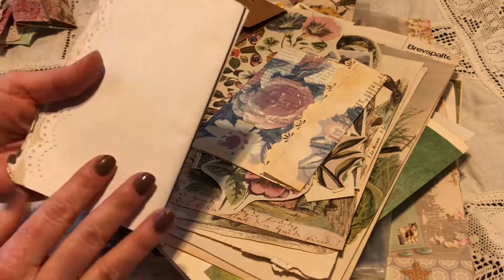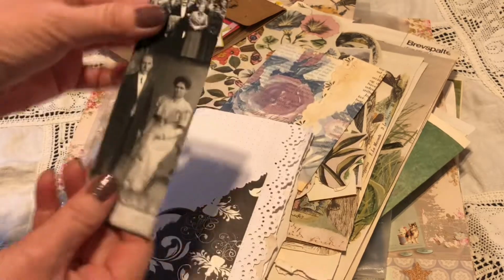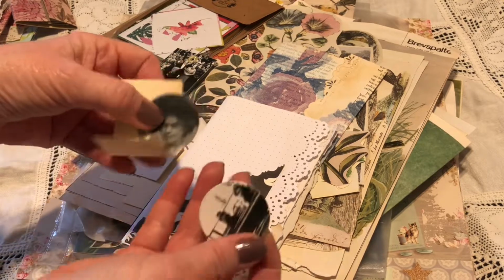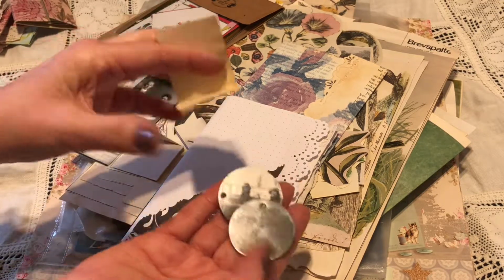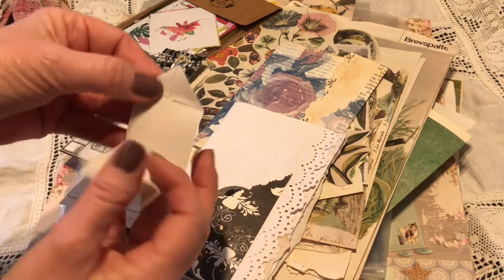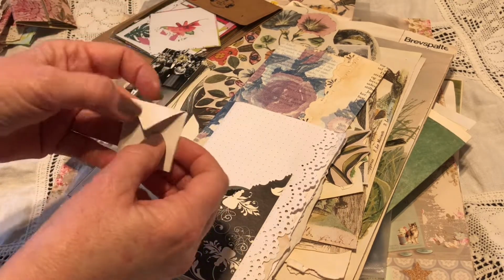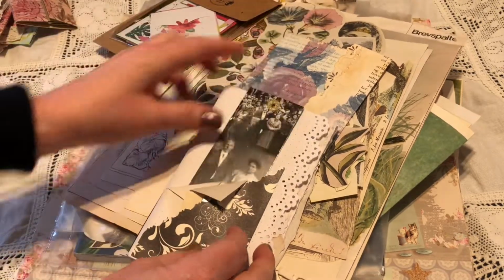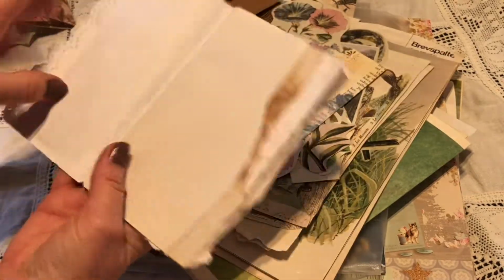And here she has made a little journal actually. A pocket here with a tag and some tiny embellishments, ephemera inside, some circles and scraps to journal on, and she has made a couple of these tiny envelopes out of a strip of paper, so you can have lots of journaling space in these, even though they look very small, so that's a great idea.